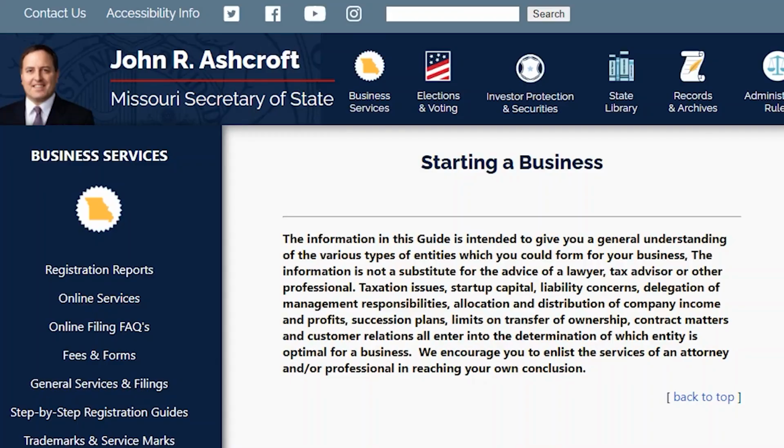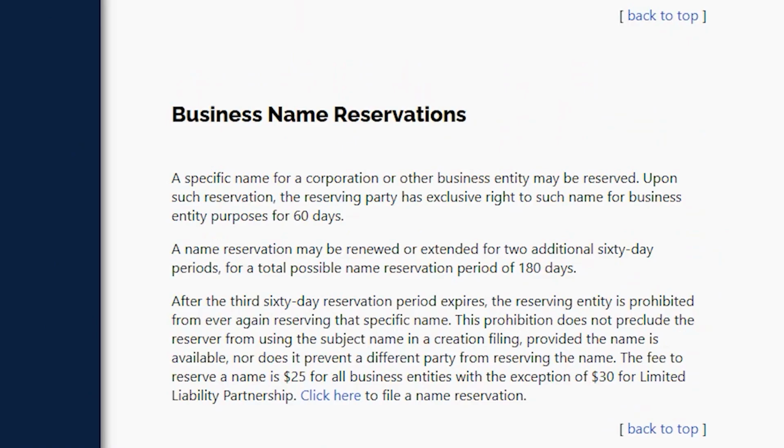The Secretary of State can also reserve the LLC's trade name before filing for a period of 80 days. You can make a name reservation for only $25, which is non-refundable, and once your business name is reserved, no other entity can use it during the 80-day period.